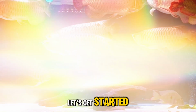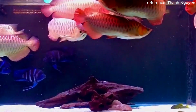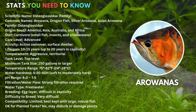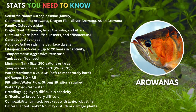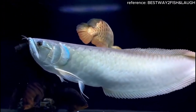Let's get started. Arowanas are the ultimate aquarium flex. Originally from Southeast Asia, South America, and Africa, these ancient fish boast a sleek dragon-like appearance with shimmering metallic scales that can stop anyone in their tracks. Known for their graceful, almost hypnotic swimming style, they're the type of fish that demand respect from everybody, fish and humans alike. However, don't let their beauty fool you.